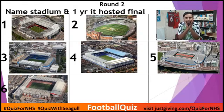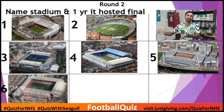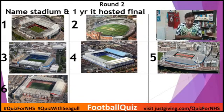Ooh, what do we think? So you have to name, these are stadiums that have hosted FA Cup finals. I want the name and the year. Of course, some of these stadiums have been replaced, so it's the old venue. Because if these are an FA Cup final in, let's say, 1920, I presume that stadium won't exist.